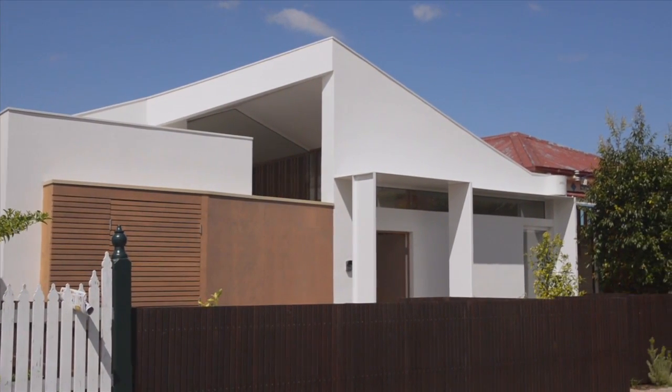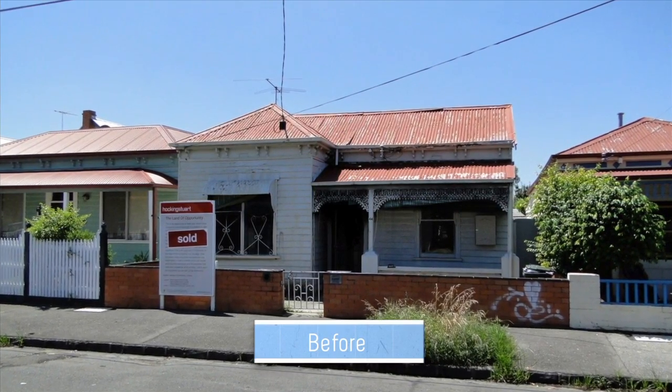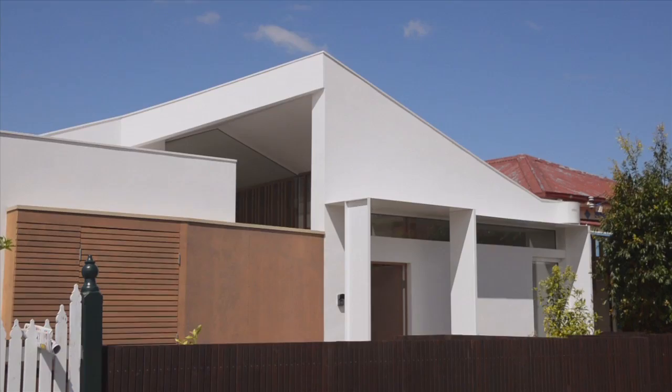What were you thinking? I mean, what was here before? Well, basically, it was an old Victorian cottage that had burnt down, so it was unsalvageable. So we saw it as a great opportunity to knock down and create our own dream home. Absolutely, and a bit of an icon in the street, really. Yes, definitely. We get the neighbours stopping by and telling us what a great, lovely home we've built.